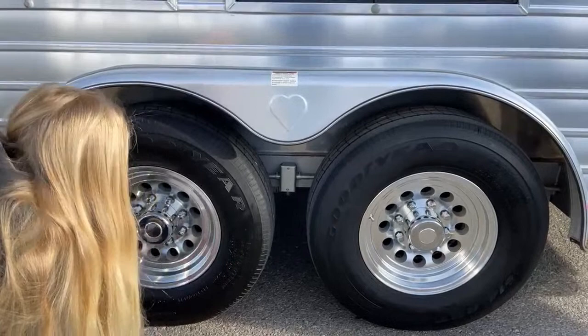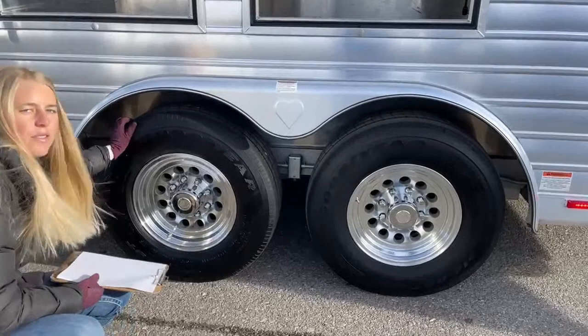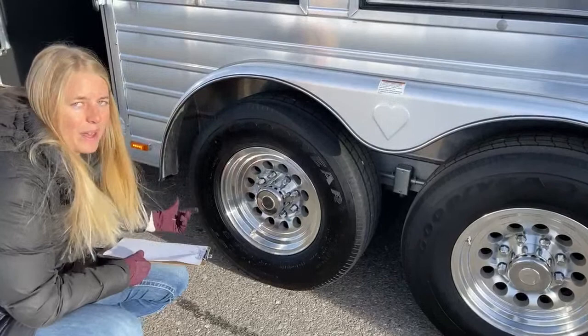For those of you that are wondering how old these tires are, this is something we ask a lot of people to check for if we're taking a trailer in on trade. We're looking for the DOT code. It is a four-digit number on the tires. Sometimes it can be a little hard to find because it's on the opposite side, so you might have to crawl underneath. We got really lucky. These ones are on the outside, really easy to find.